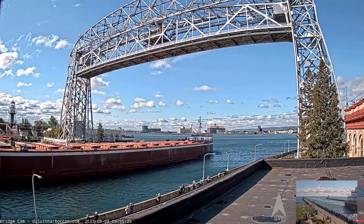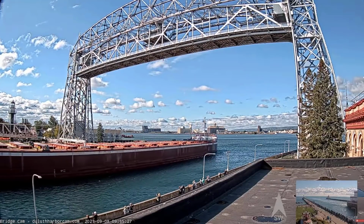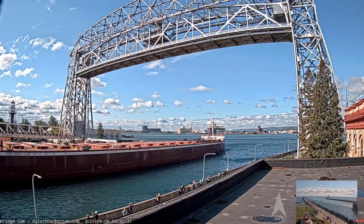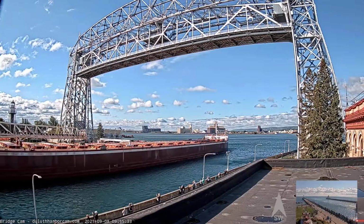What you heard there is the master's salute, which is a traditional greeting between the ships and the bridge. The ship initiates a greeting with 3 long blasts, followed by 2 short blasts, and the bridge responds with the same thing.